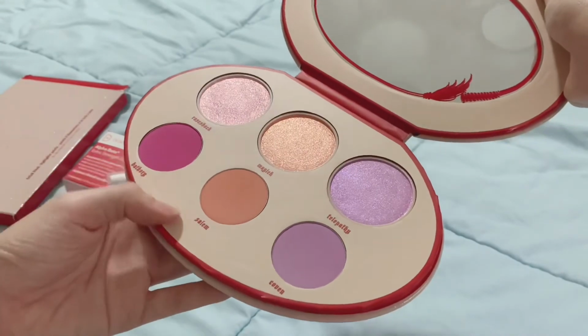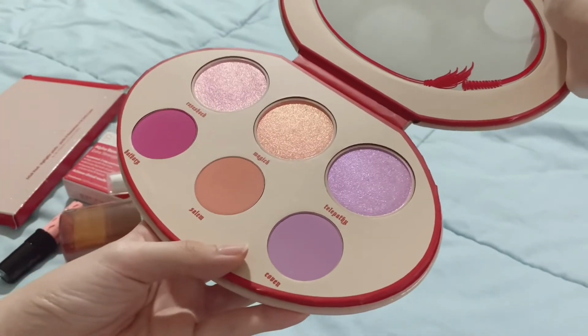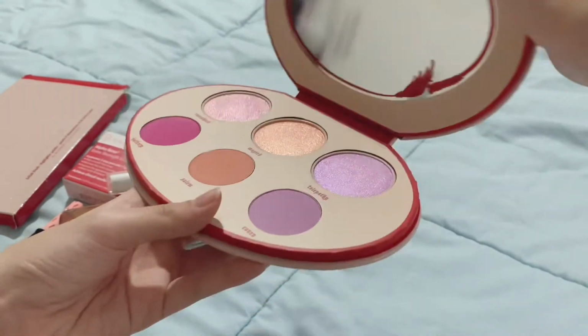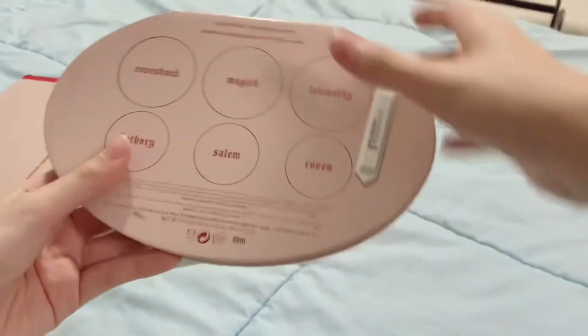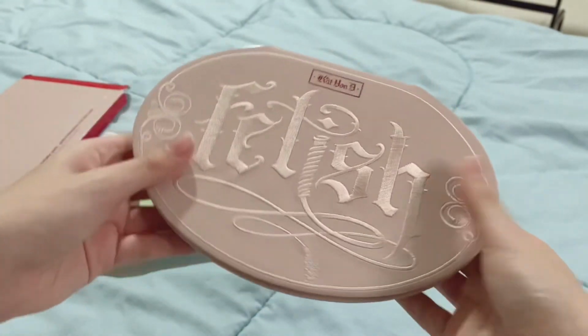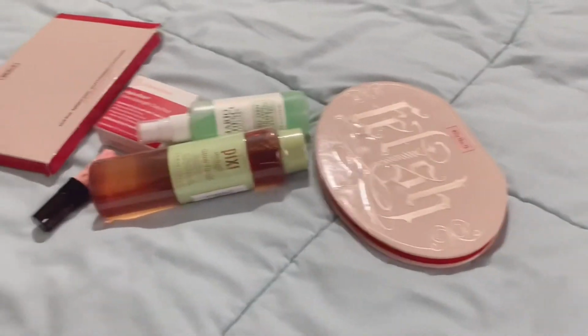There's blushes and highlighters. I doubt I'll use this because I don't really use blush and highlighter in my makeup routine. But yeah, it's a very cute palette, full size. Yeah, so this is what I got for free for hitting the minimum spending. But yeah, that's all for my haul today.